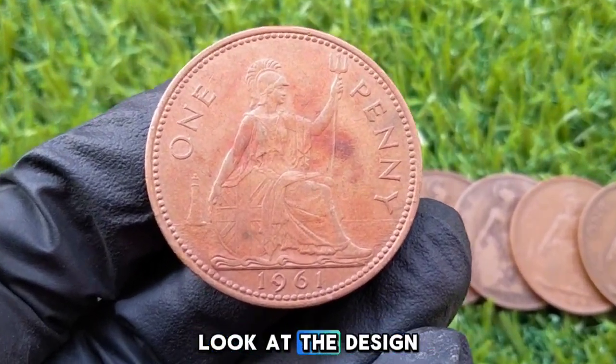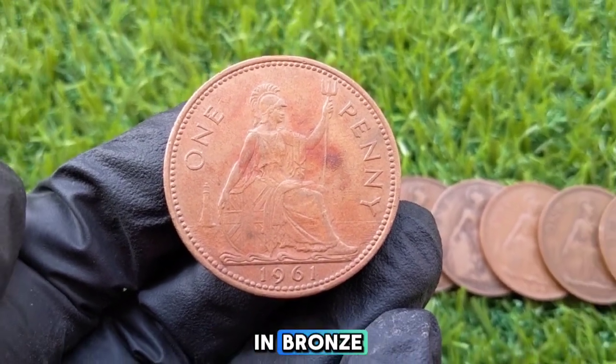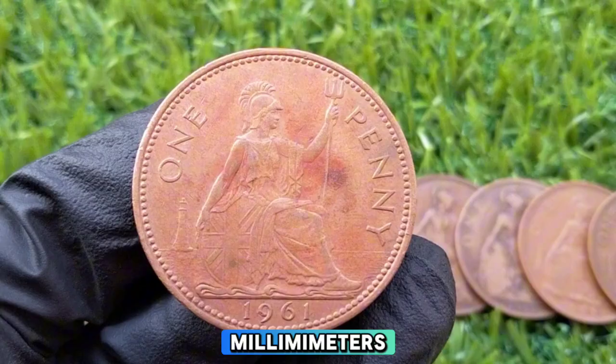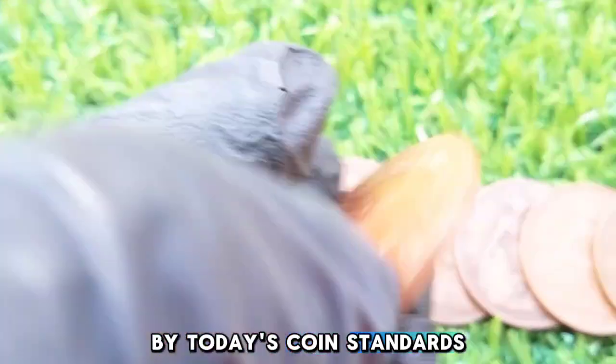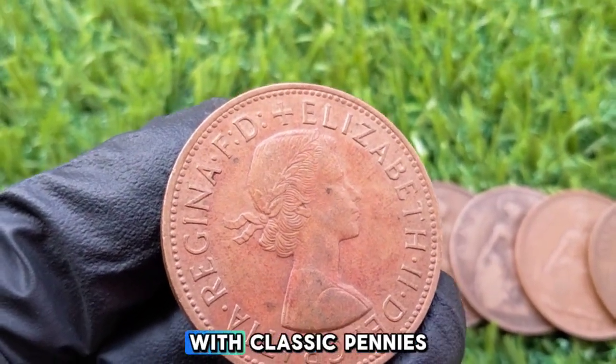Let's take a closer look at the design and specifications of the 1961 penny. This coin was struck in bronze with a weight of 9.4 grams and a diameter of 30.81 millimeters, making it relatively large by today's coin standards. The bronze composition gives it that rich, deep color we associate with classic pennies.